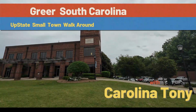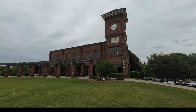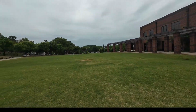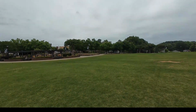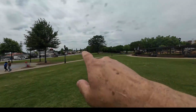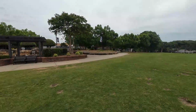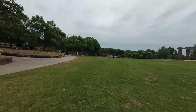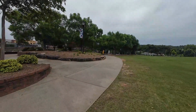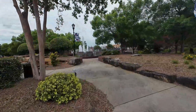This is the Greer City Hall, and it looks like an old textile mill, but I do believe from what I was told inside that this is a newer building, and it is built on the campus of the city park, and it looks pretty interesting at that. There is the town right there. Well, let's walk over and look at this fountain. Lots of folks are out walking the little trails today, taking their dogs for a walk, and some weird stuff going on over there. But check this fountain out.